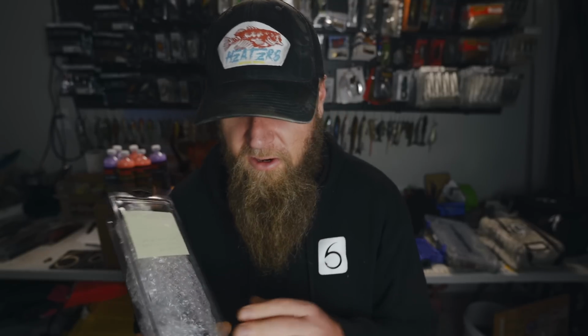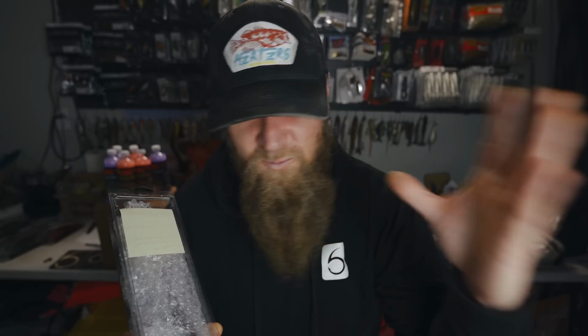All right, guys. Now the moment we've all been waiting for. The unreleased swimbait heater. This right here is really special. Now, full disclosure, I actually already took one of these out of here and I've been fishing it, and the color on the one that I've got tied on right now is, I mean, oh my God, so good.